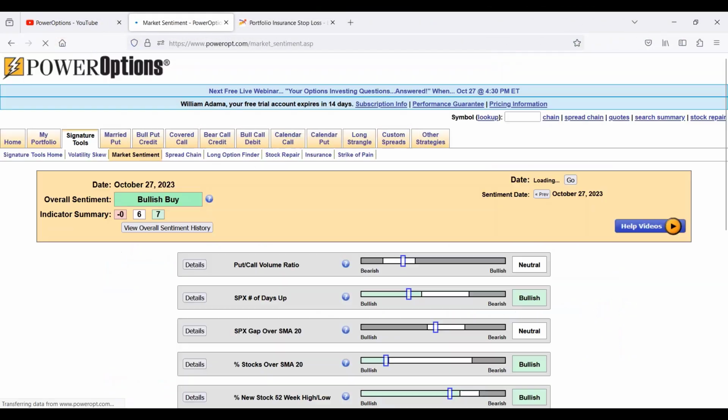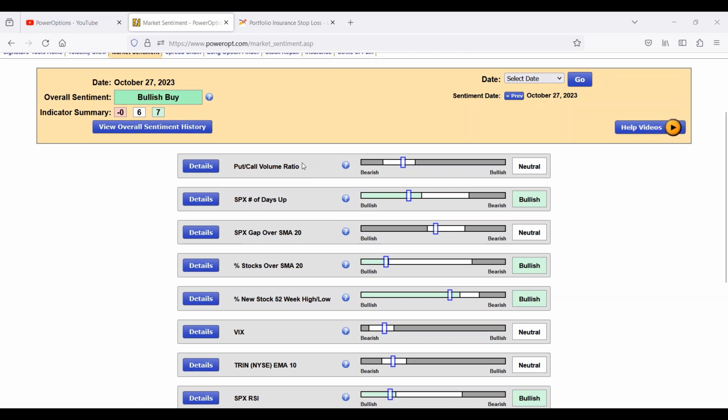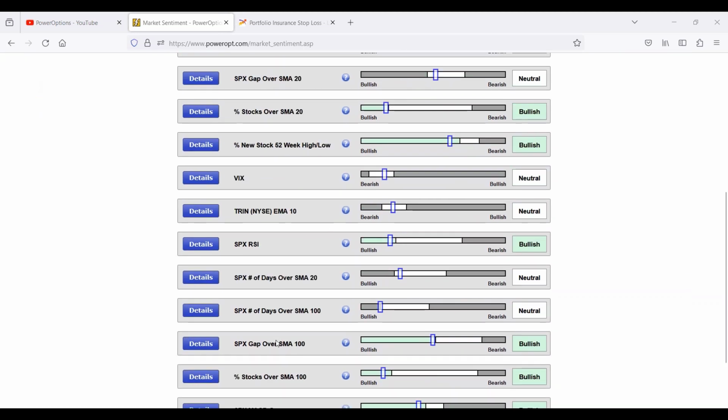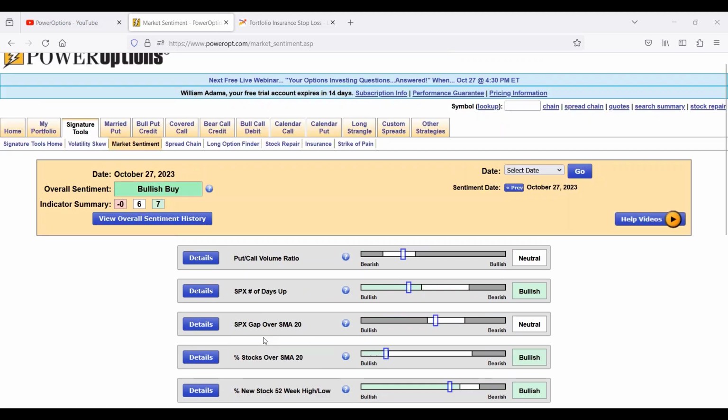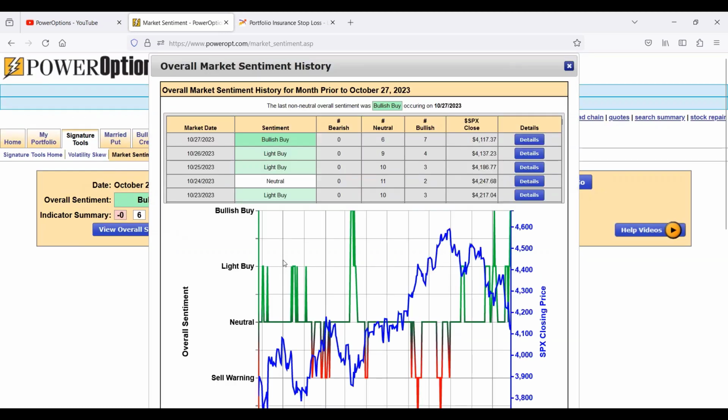So what we've been seeing recently, as I mentioned, in the market sentiment tool, are the 13 broad-based indicators that have been set up there: things such as the put-call volume ratio across the market, number of SPX days up or down, percentage of stocks above their 20-day moving average, new 52-week highs, the percentage there, TRIN, VIX, SPX gap, stocks over the SMA 100. Those are the 13 broad-based indicators where the fences are set. And right now we've gone into the bullish buy sentiment.